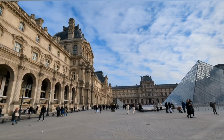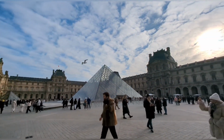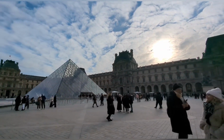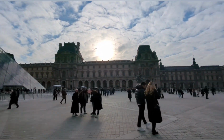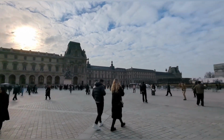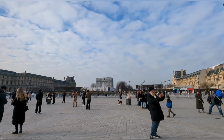The Louvre Museum really is gigantic. Everybody always only thinks of the little glass pyramid in the middle, but the entire building surrounding it is the Louvre, actually. And back there in the distance, there's the city gardens of the Tuileries.